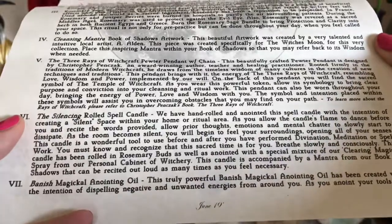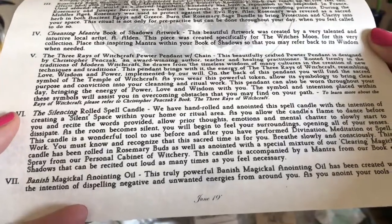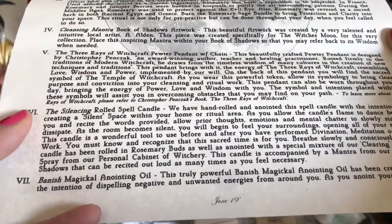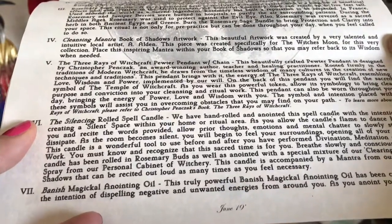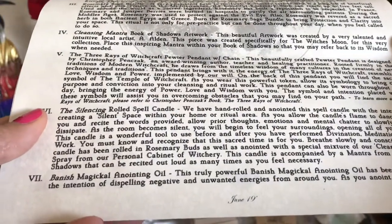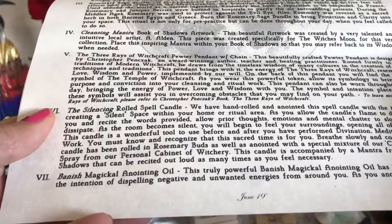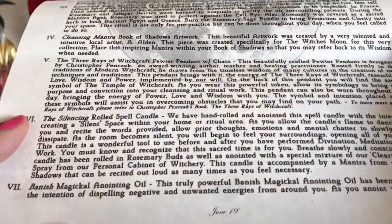Then we have the silencing rolled spell candles. So they've hand rolled and anointed the spell candle with the intention of creating a silent space within your home or ritual area. And then it talks about things that you could do while meditating or creating ritual or whatever it is that you want to do with this spell candle. And it says this candle has been rolled in rosemary buds as well as anointed with a special mixture of their clearing magic spray from their personal cabinet of witchery. This candle is accompanied by a mantra from our Book of Shadows that can be recited out loud as many times as you feel necessary.